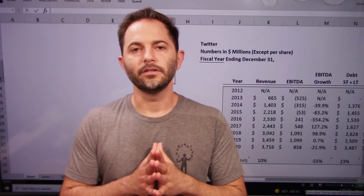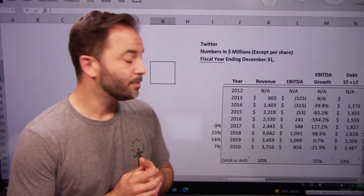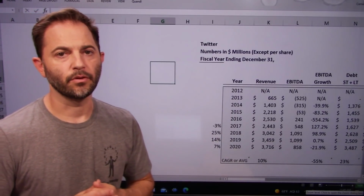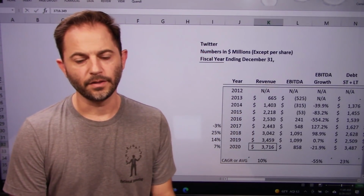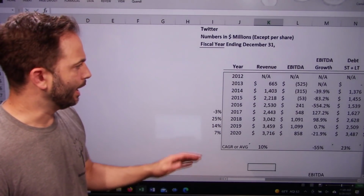All right, let's dive into Twitter here. I've got 9 years of historical financials. Please read the 10K. It's only 90 some odd pages. Fiscal year ends December 31st, so this is the 2020 version of the 10K. And I highly recommend you read it. It's only 90 pages. So let's take a look and see what we get.